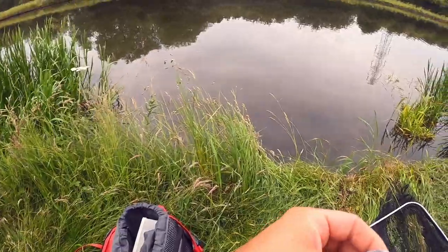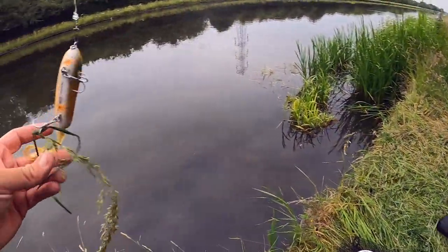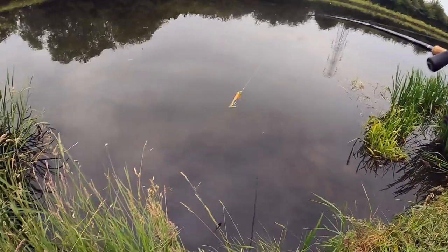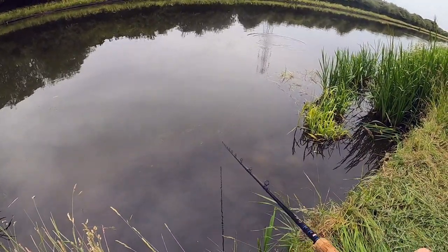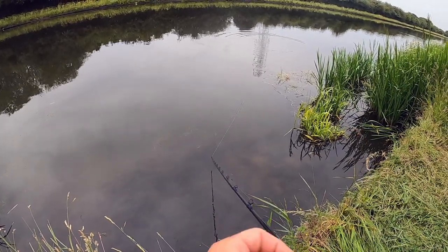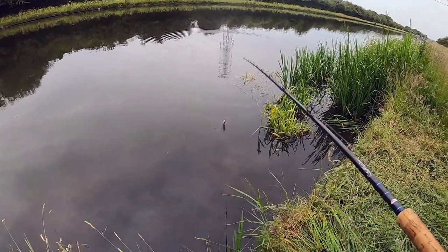All that good stuff, so yeah. Well, happy with that. Right where I said I was going to catch one. That is what I came out for. Might not be a 20, but I'm happy to catch any pike that's going to give me a fight like that.